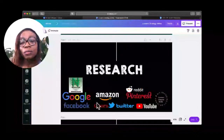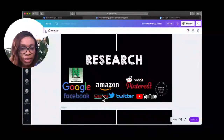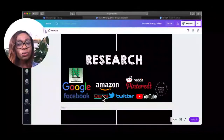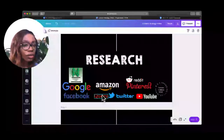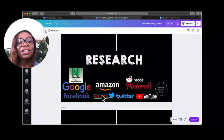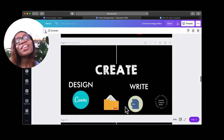But simply, that's what we're trying to do. Before you start designing anything, do your research and come up with your notes. Don't just do your research and then go ahead to start creating. No. Your research leads you to the notes that you will create. Create your notes from your research. Then from your notes, you go ahead and create.